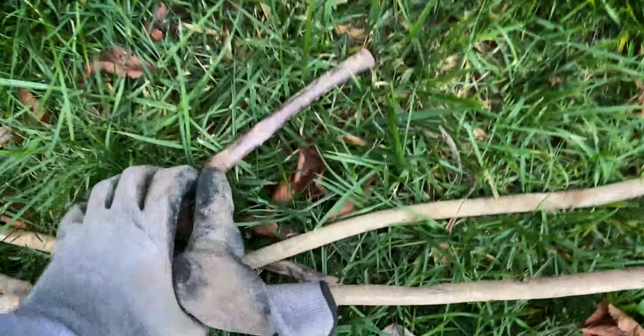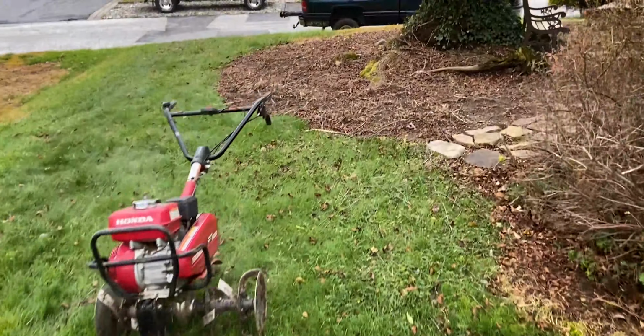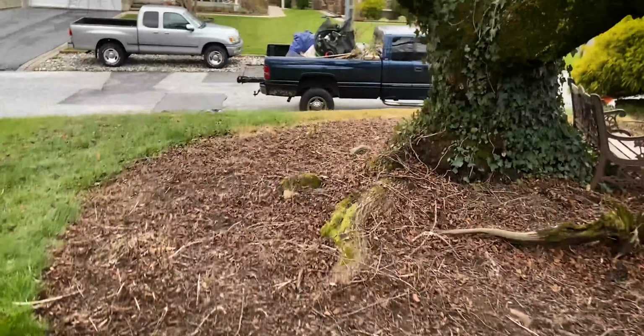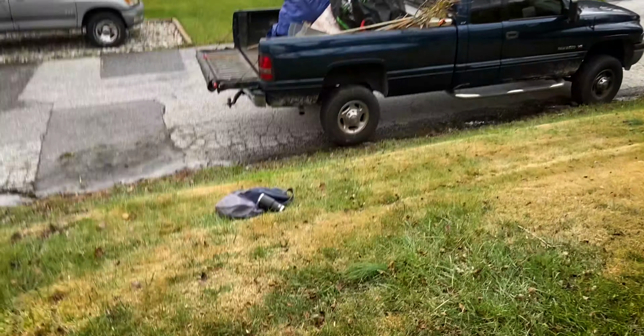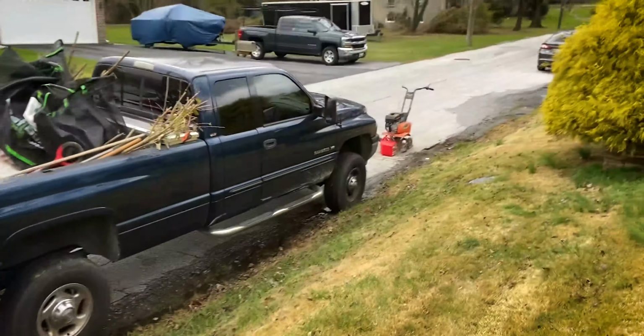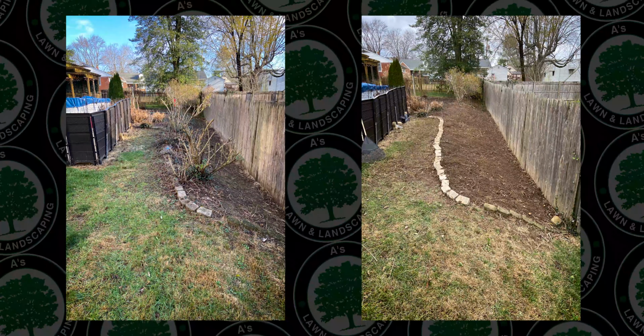We found some copper in the ground that was just laying around. So we had some copper to pick up. Other than that, it's gonna blow off, close out with the client. Got Kyle's truck down here. Nice Ram 2500. Nice and loaded up. Got our tiller that didn't work, but we're gonna put everything in the truck and we will be on our way. So let's go.